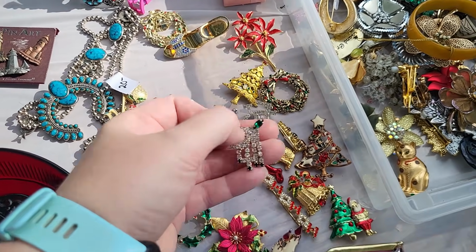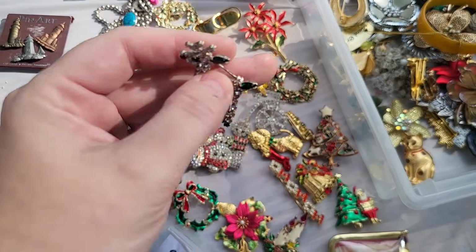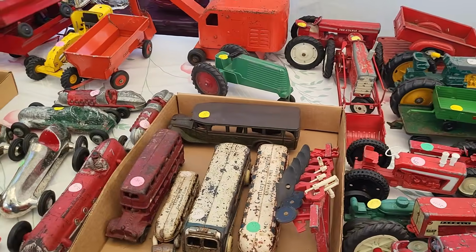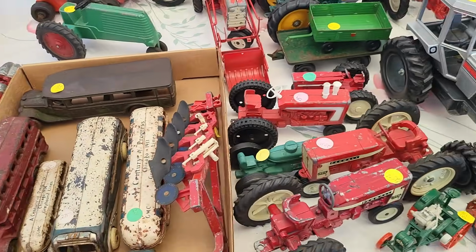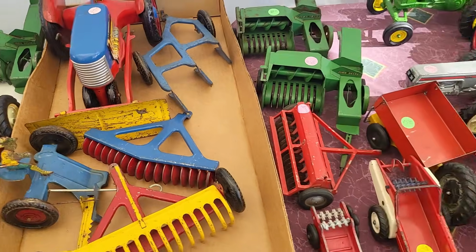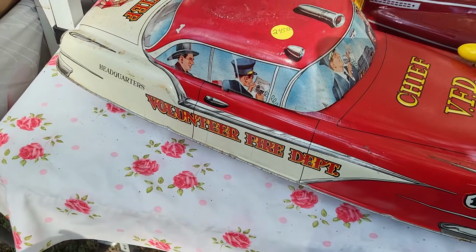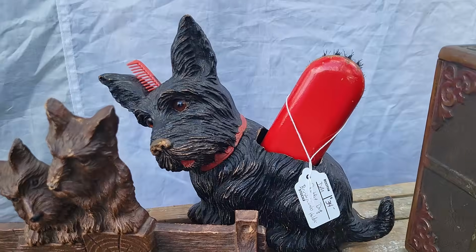A little dangly reindeer. He's pretty cool. I like him. I think we'll get that one. All the race cars are cool. All the tractors. Look at this one with all the equipment. These are cool. $2.45 on both of those.